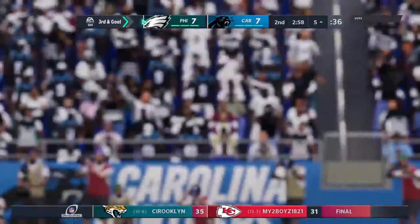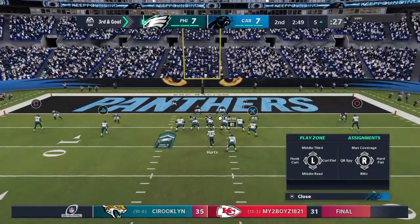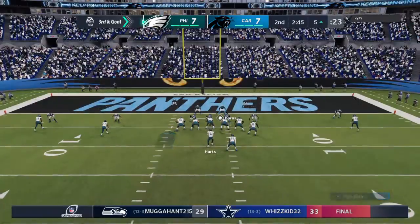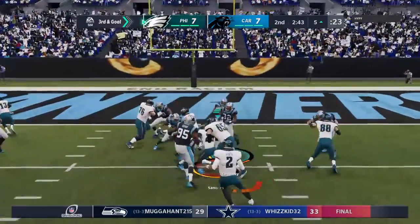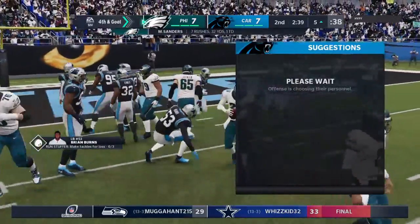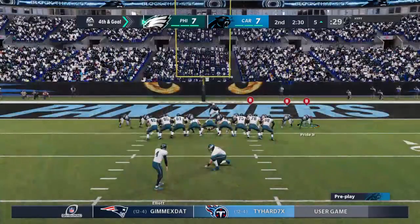And now 3rd and goal coming up, the loss on 2nd down. That just means this crowd's going to get even louder, and they'll get a little bit of extra help from the defenders as they exhort them to join them in the effort. They'll try to run with Sanders. No gain on the play that time, so a big stop, and it's going to leave them with a 4th and goal. Let's think here.